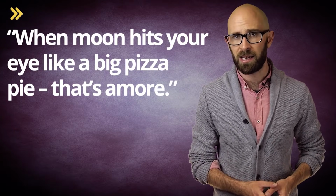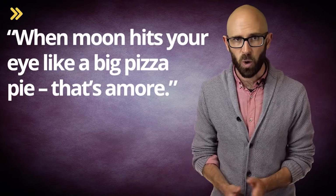It wouldn't be until the 1950s that pizza would start to become widely known outside of the Italian-American community, thanks in part to certain Italian-American celebrities publicly enjoying the dish, and very notably Harry Warren and Jack Brooks's 1952 song, sung by Dean Martin on the soundtrack for the 1953 film The Caddy, That's Amore, which contained the famous line, When the moon hits your eye like a big pizza pie, that's amore.